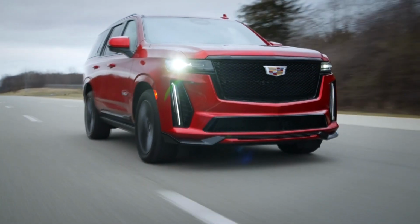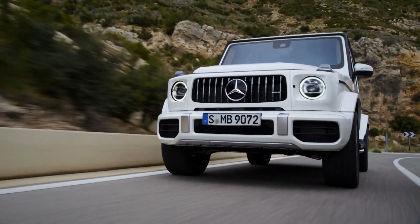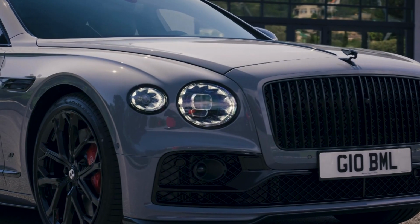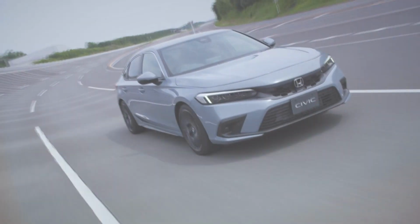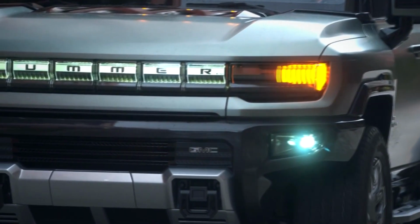Cadillac's new Escalade-V squares up against the Mercedes G-Class, and we take a look at Bentley's new Flying Spur S. Plus the new Honda Civic and the return of the Hummer. That's all coming up, but first, the news.